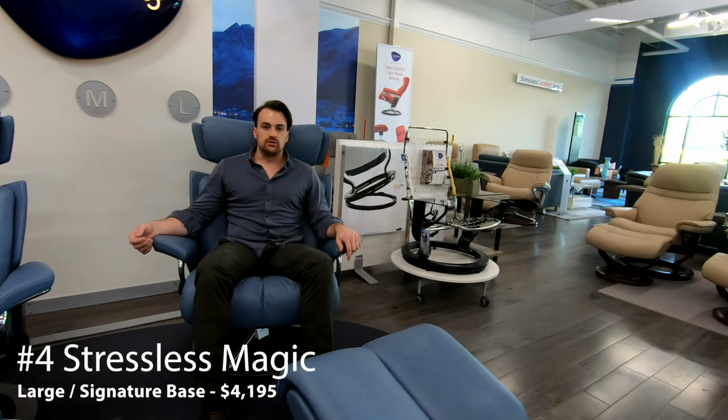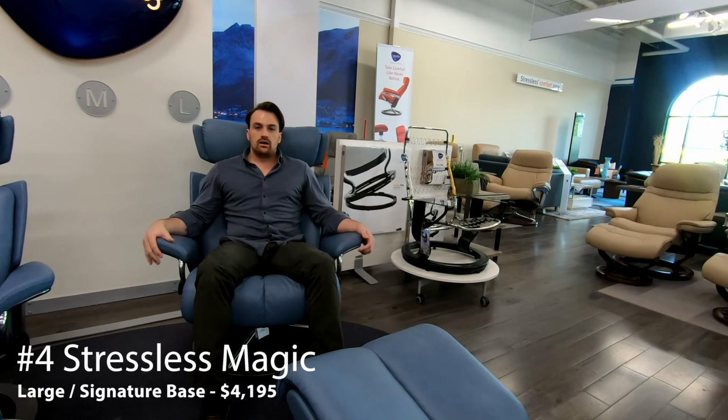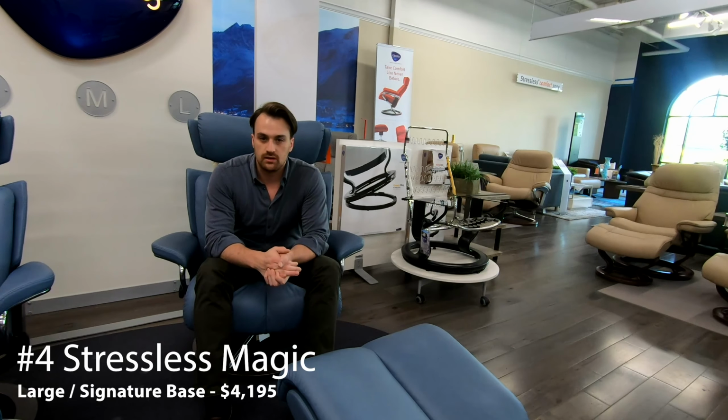For somebody my size, between the Magic Medium and Magic Large, I do prefer the large just because the armrests are a little bit further out, which makes me feel more comfortable not having to scrunch my shoulders in on a smaller chair. So if you're a little bit broader in the shoulders, the large is probably going to be the better option for you. If you have longer legs, then the large also is going to be the better option. But if you're a lankier person, maybe you don't have very broad shoulders or a narrower frame, then just like any of the other recliners we looked at, the medium is going to be the better option.